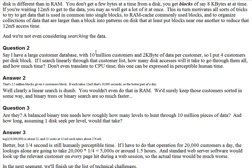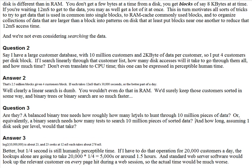We'd surely keep those customers sorted in some way, and binary trees or a binary search is so much faster. Are they really? A balanced binary tree needs roughly how many levels to hunt through 10 million pieces of data, or equivalently a binary search needs how many different tests to search through 10 million pieces of data. And how long, assuming 1 disk seek per level or per test, would that take?